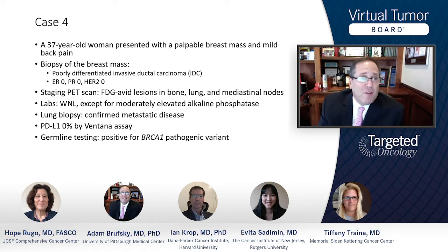So this is a 37-year-old woman who presented with a palpable breast mass and mild back pain. Mass was poorly differentiated infiltrating ductal carcinoma. That was ER 0, PR 0, and HER2 0.